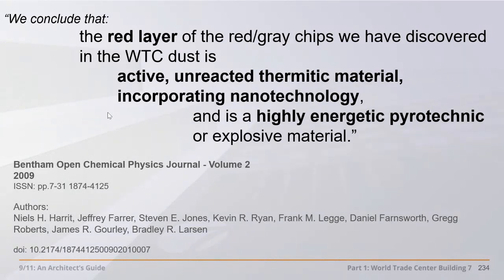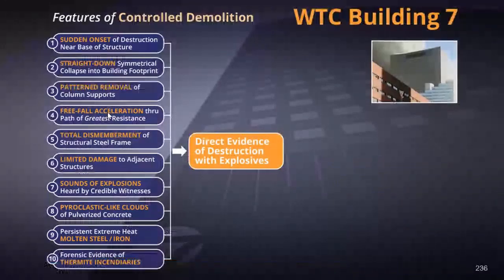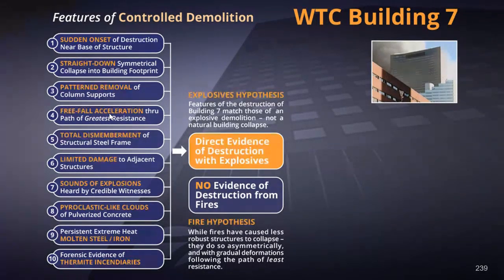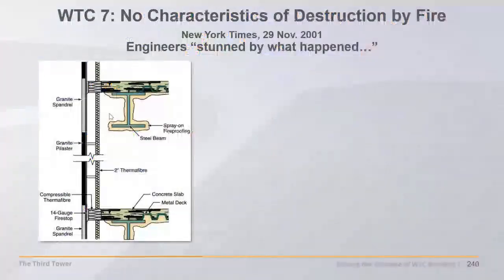So this is all documented in the 25-page peer-reviewed paper in the Bentham Open Chemical Physics Journal. You can Google it and read it. So it's very, very powerful and persuasive forensic testimony here, which is part of the 10 features amounting to direct evidence of destruction with explosives, in this case, incendiaries, none of which is produced by fire. Again, fires cause less robust structures to collapse, but only asymmetrically, with gradual deformations following the path of least resistance, and they don't have all this forensic evidence that amounts to incendiaries in them.